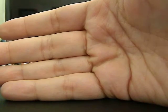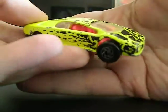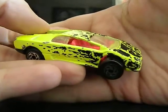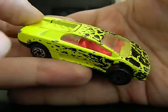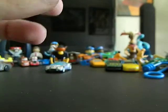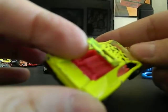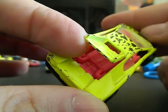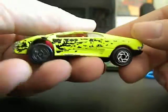Matchbox 1991. This is a Lamborghini Diablo. And it's kind of got a leopard print, I guess. Neon leopard print. So kind of a cool car. And then the back opens up. Let's see. There we go. Then you can kind of see what's inside the engine. Okay, so that's pretty cool. I like that a lot.